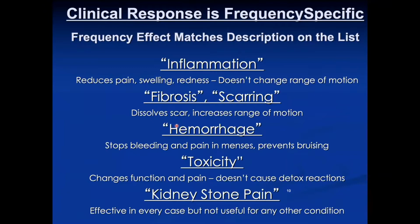The frequency for hemorrhage from the list turns out to stop bleeding, excessive or abnormal bleeding, and pain in the menses. So you can take a very heavy period and make it lighter. You can take dysfunctional uterine bleeding and make it lighter or make it disappear. And in brand new injuries, it prevents bruising. So when we treat patients after hip surgery, for example, you run the frequency to reduce hemorrhage or bleeding, and these patients don't bruise. Normally after hip replacements, patients are bruised from their hip to their toe.